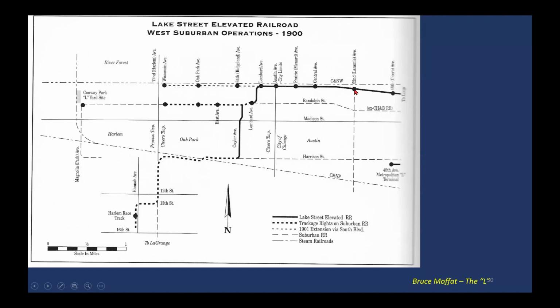As I say, they got to Laramie Avenue, and at that point they went down to ground level. It was also now in the suburbs in the township of Cicero, where they had to get a whole separate set of franchises. They got into a dispute with the township of Cicero about going straight west, where they originally intended to, alongside the CNW. So Yerkes also was in control of a company called the Suburban Railroad that was the company that operated the streetcar line out to LaGrange, among other things. This had started out as a steam dummy, so the tracks were there, and it was just a matter of stringing overhead wire, and so they ran down effectively in the street on Randolph Street through Oak Park.